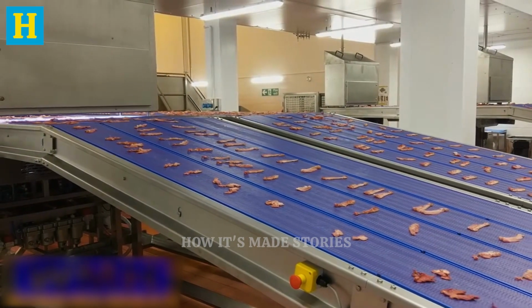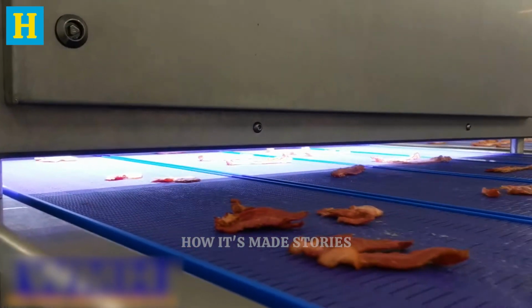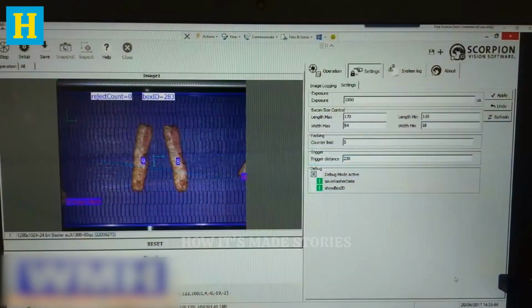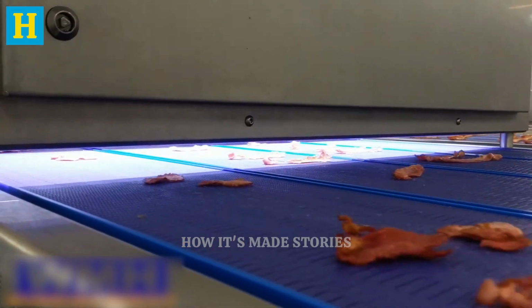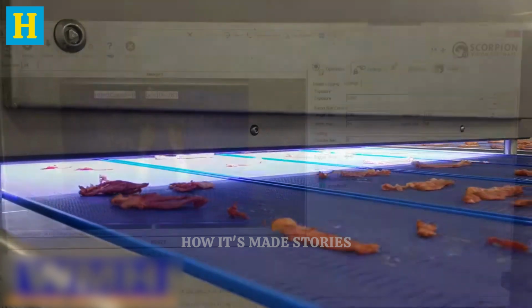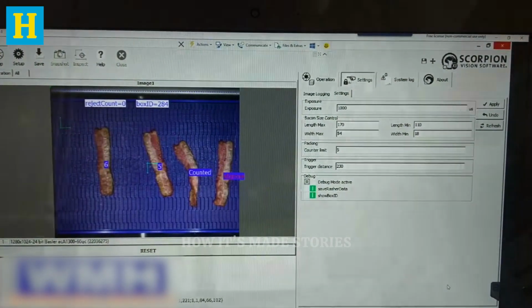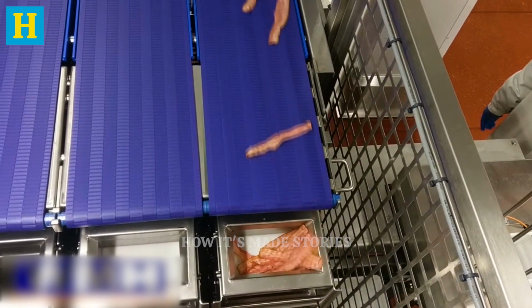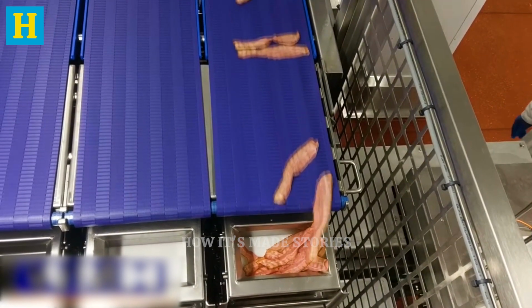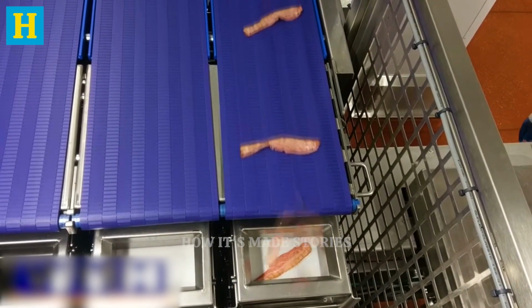In the bacon slices inspection step, a sophisticated computerized system inspects and counts each rasher for quality and consistency. This automated process uses advanced sensors to check for proper thickness, fat distribution, and any imperfections. The system ensures that only perfectly sliced rashers pass through, while simultaneously counting each slice for accurate packaging.